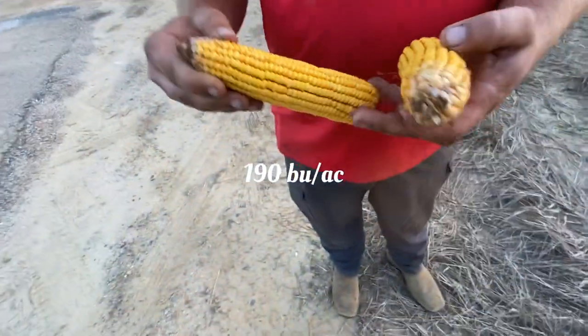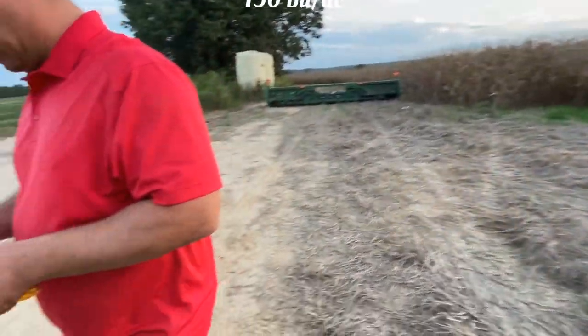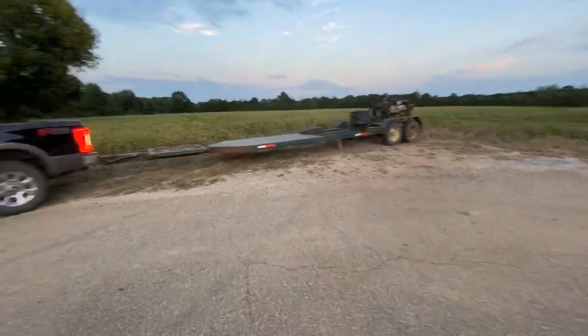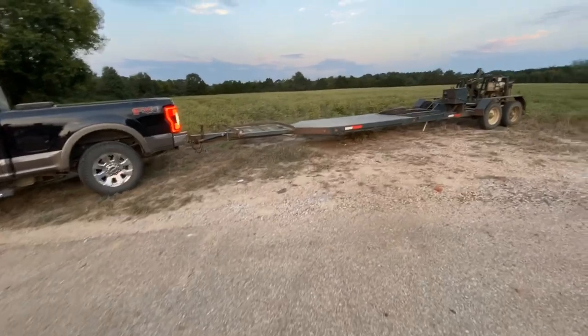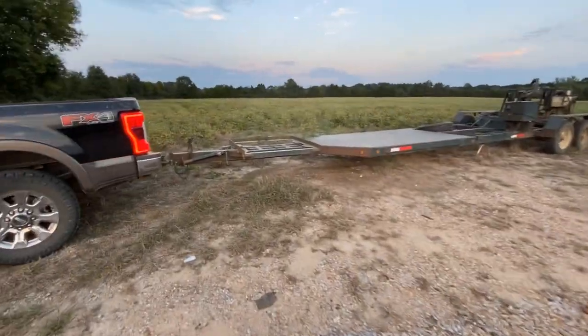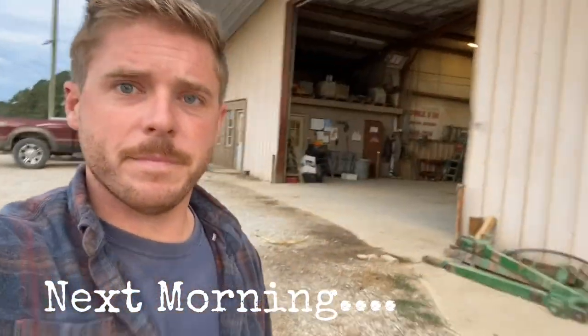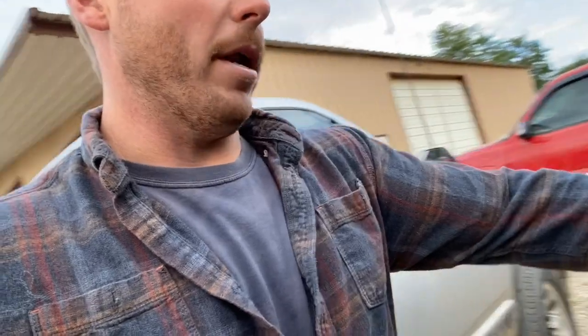Fair size. It ain't bad. This is a hill right by a road. Got Gilbert hooked up to the wagon. About to leave the shop, jump in the truck, go down to, gonna spray a little bit of Gramoxone on beans. Just gonna go around the edges. Plane's gonna spray the rest of them.